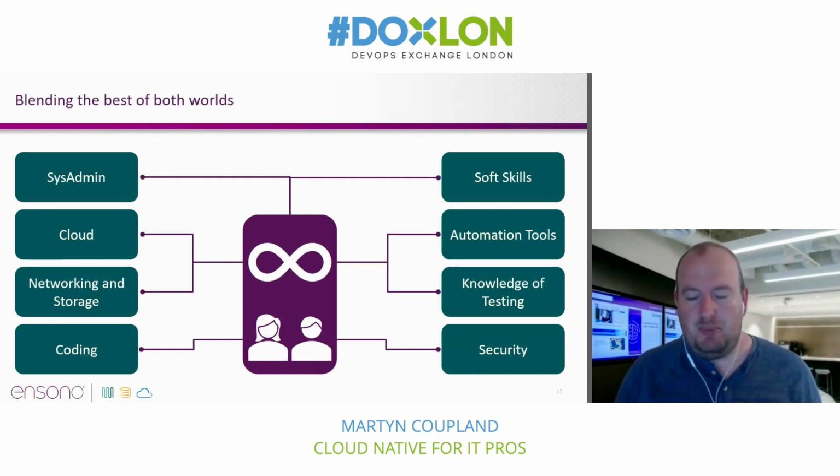So first of all, you've got to be a pretty good sysadmin, right? You have to understand the cloud, first and foremost as well. But when we talk about the cloud, you also have to understand fundamentally networking and storage. You are not going to find many organizations in the world that are completely cloud native when it comes to their technology stack. So there is going to be some networking, there is going to be some storage. Also helps if you have knowledge and understanding of coding as well.